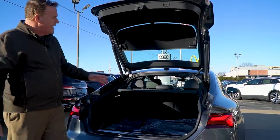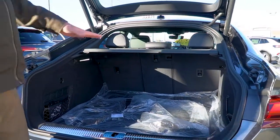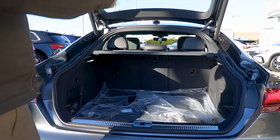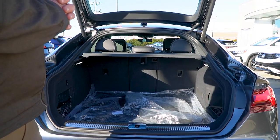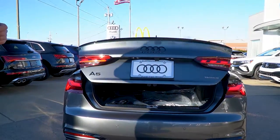Back here, you're going to see that the cover that will cover up pretty much everything when you close it, and of course you can take this out. You're also going to see that unique 40-20-40 design where you can fold down those seats. Pretty good room back here in this A5 Sportback. Let's close the gate, and it's pretty easy, just like that.